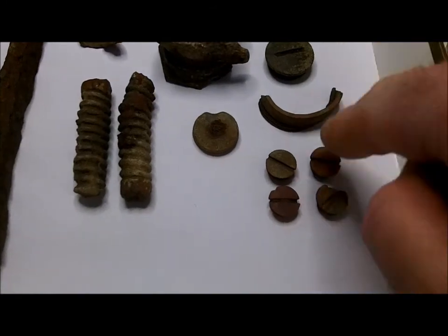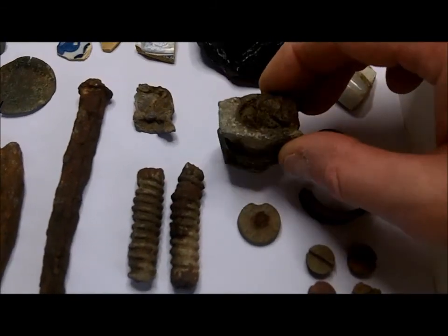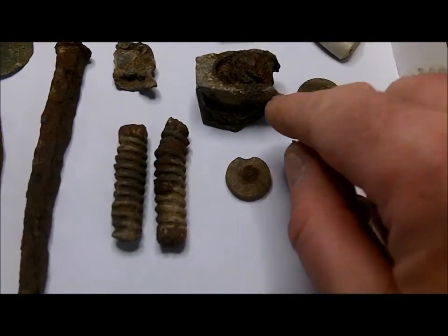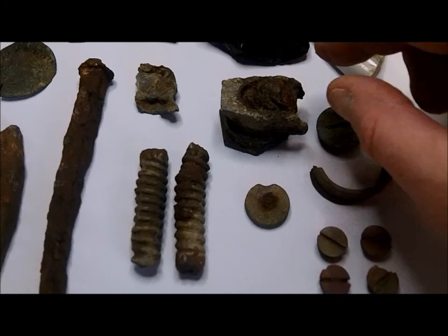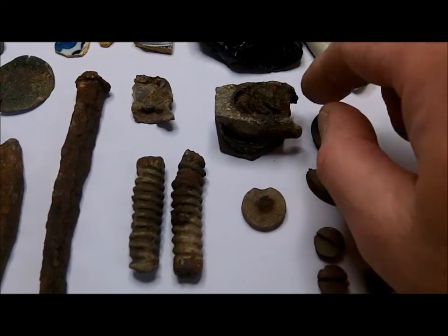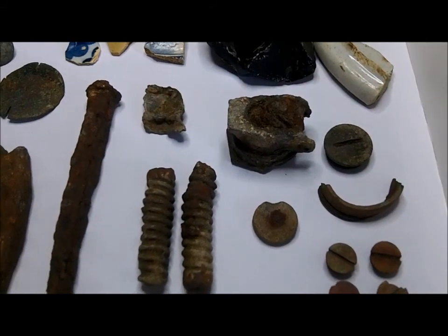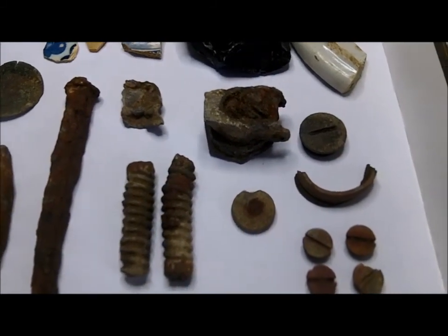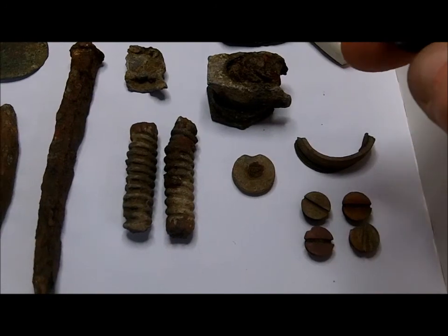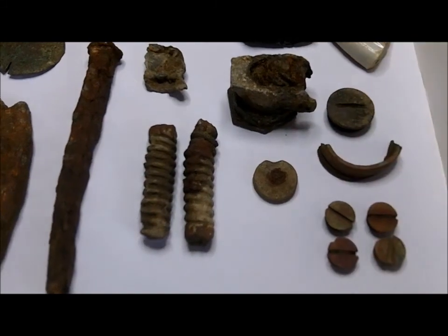Here's our hand grenade parts. These are the springs with the striker. I didn't show this in the field, obviously. Like I said, I was busy digging a lot of signals and also chatting with people as they walk by. This is the top end of your hand grenade. Strikers right here, springs right here. The spoon would have been off right there. That's the one thing I've not found out there at all, is any spoons. So very interesting. These are side screws on the grenade. I suspect that this went on the top and they undid this to put one of these in. I don't know, somebody can tell me about that.